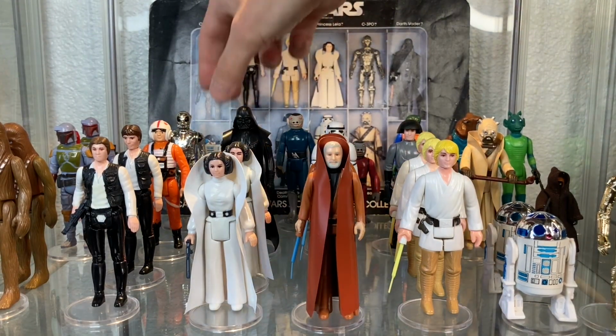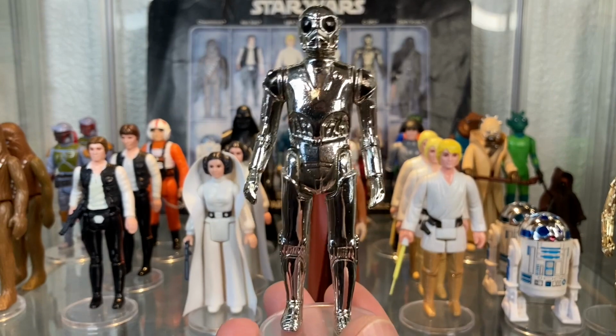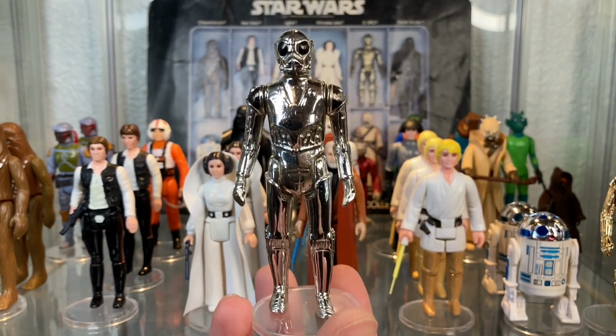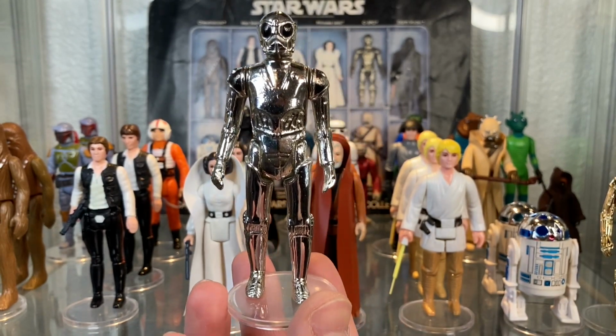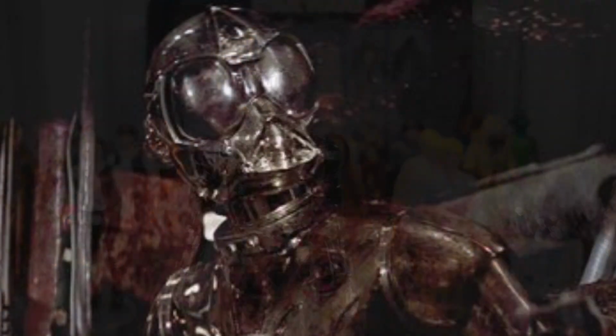And since we are talking about the Imperials, I think it's only fair to include the Death Star droid. Very awesome, looks like a bad guy. I mean, he just doesn't look like a good droid. It's all about the paint apps.